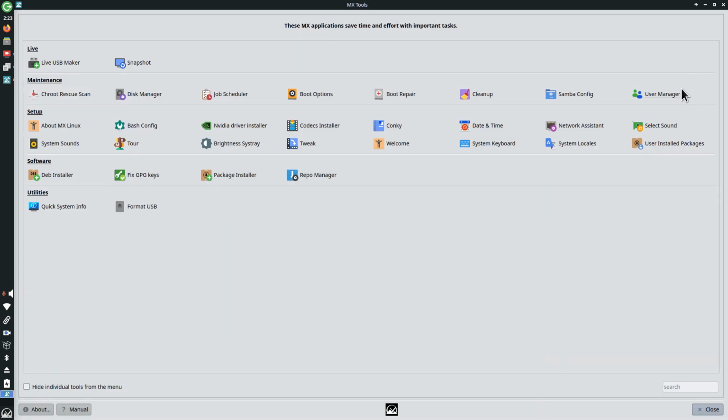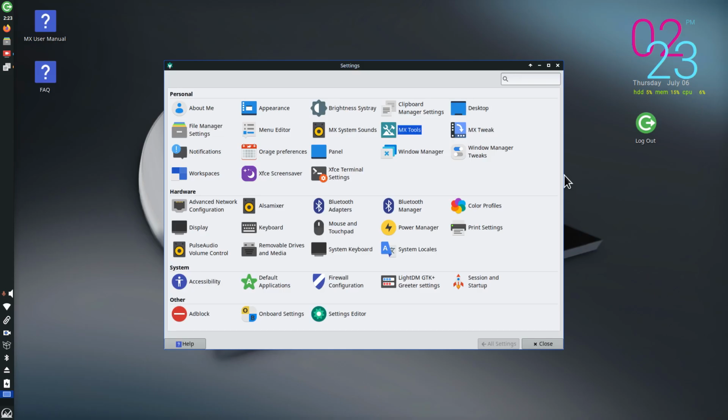All right, there's lots of tools in here. For you folks that want to use an NVIDIA graphics card and you want the driver instead of the open source, you may want to try that one out. For you folks that like to download a lot of music players, video players, you may want to look at the codec installer. All right, lots of tools. For you brand new folks, you may want to take a look at the tour. I'll talk about tweaks next. MX tools, lots of tools for you folks.